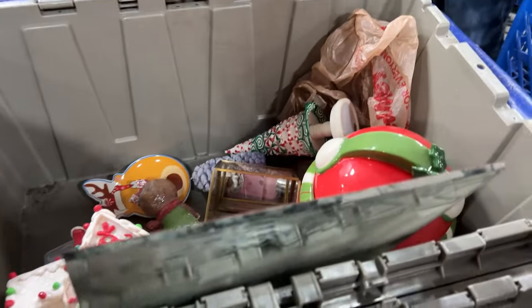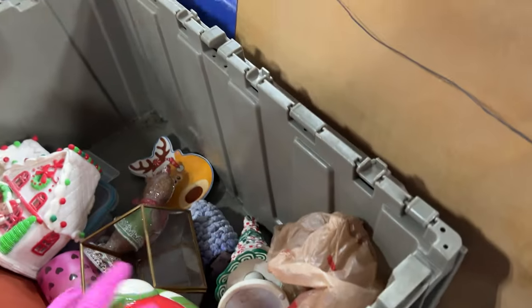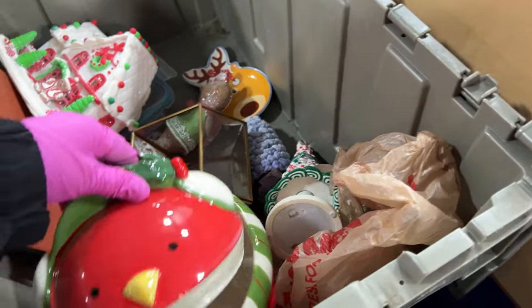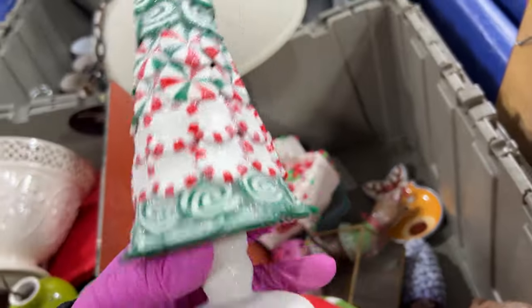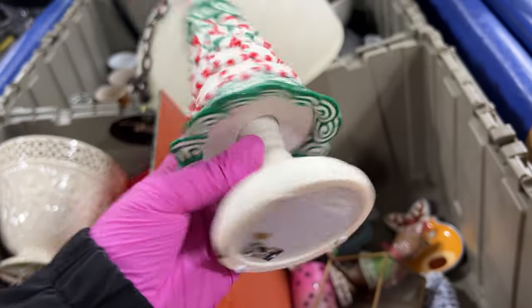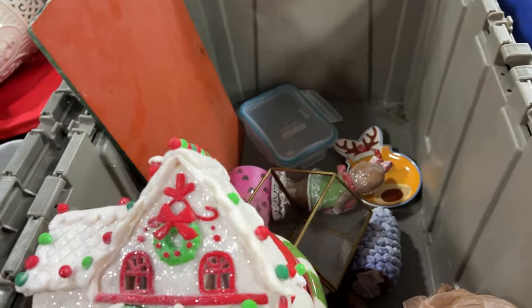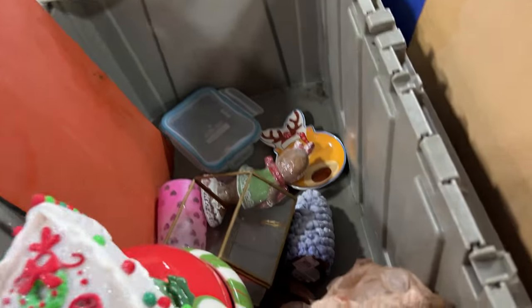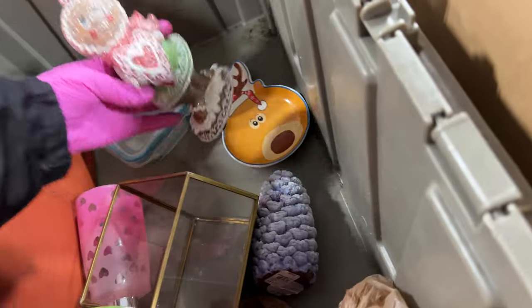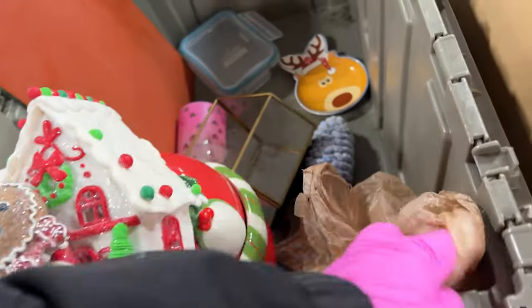Well, what do we got in here? We got some Christmas edition stuff. You know, I like my Christmas. Okay, we got a big bird cookie jar. This candy thing that lights up. I don't know. It goes with this. It's like a nice collection piece. This item is not a toy. And does this person go with it too? The gingerbread girl? Could be a whole set.